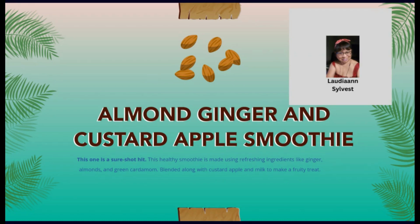and green cardamom, and along with custard apple, chop some up with some milk, and this makes it actually a fruity treat for all of you. This is so delightful to drink.